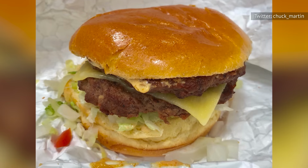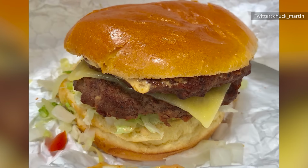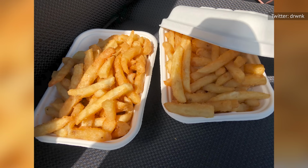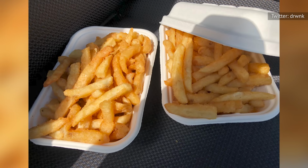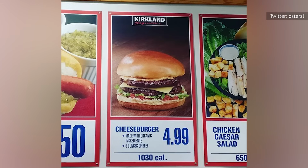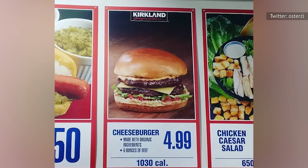To top things off, the cheeseburger did not appear to have been tested alongside French fries on any menus. An unusual choice, considering that some Costco food court locations have sold French fries. In the end, it's hard to say exactly what sounded the death knell for Costco's organic cheeseburger, but it did not live up to the hype.